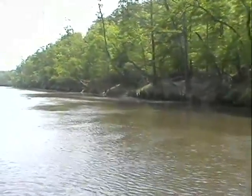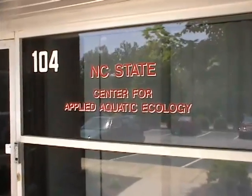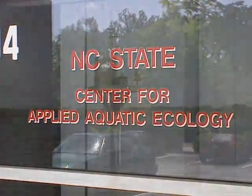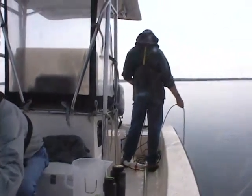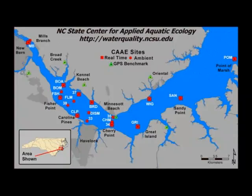So who is keeping track of the Neuse River? The Center for Applied Aquatic Ecology at North Carolina State University in Raleigh is part of a network of organizations that monitors the Neuse River and estuary. Scientists at the center have been sampling on the Neuse since 1993. The main area studied by the center is from Mills Branch, just upriver from New Bern, down to Cherry Point, about 26 miles.